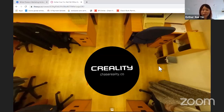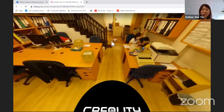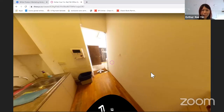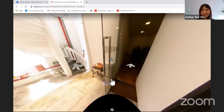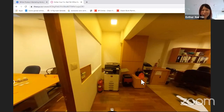Okay, so welcome. This is the shop house itself. Let's take a look. This is the first story. This is the pantry area. Next, let's go upstairs.